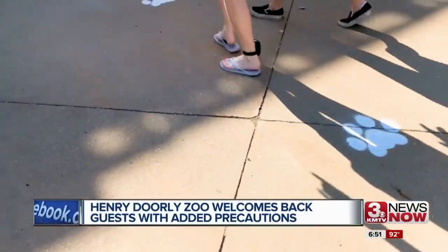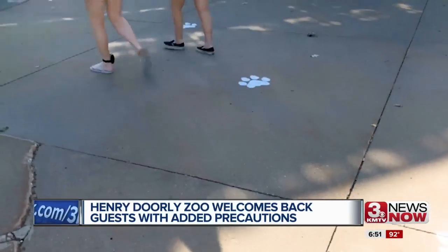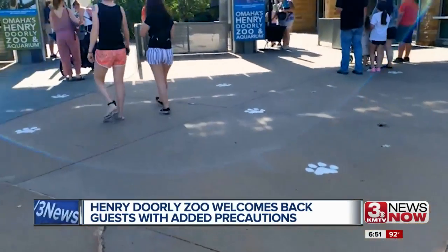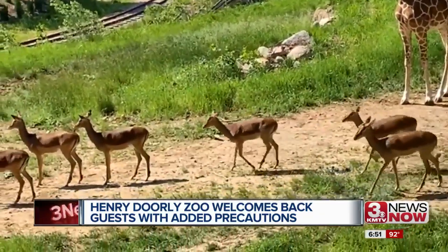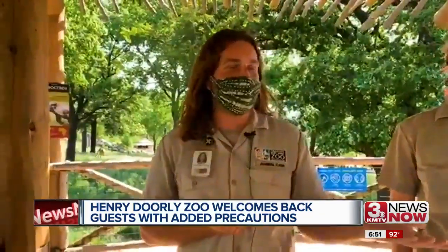That one-way safari is marked with social distancing reminders and goes through the Africa and Asia section of the zoo. Here guests can see some of their favorite animals and a few new additions. We've got a couple new animals out there. So we've got two lesser kudu. We actually have two boys named Portillo and Whitaker.